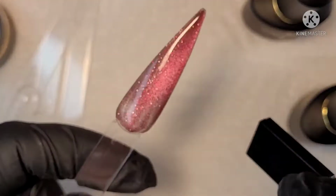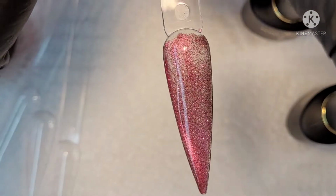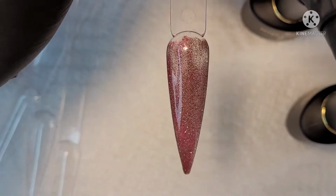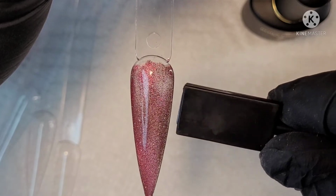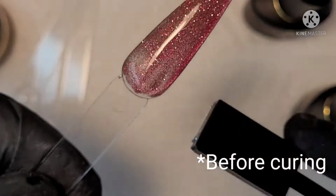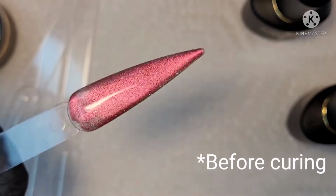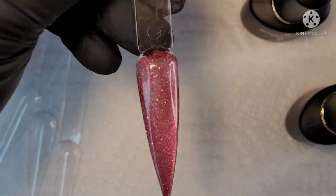So I decided to go to the wide eye, so it covers the whole nail. Instead of just having a thin line of cat eye, I did the broad one so that it really popped. And I used the magnet a couple times too and pushed it up a little more so that you could see the difference between the magnetic part and the non-magnetic part.